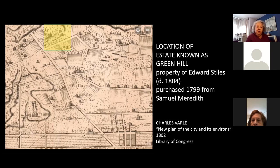He made his fortune partly through trade and partly through what is politely called privateering, alias piracy, during the American Revolution. And I'm showing you, up at the top of the map, the location of his estate along what was then the Wissahickon Pike, now Ridge Avenue, sorry.